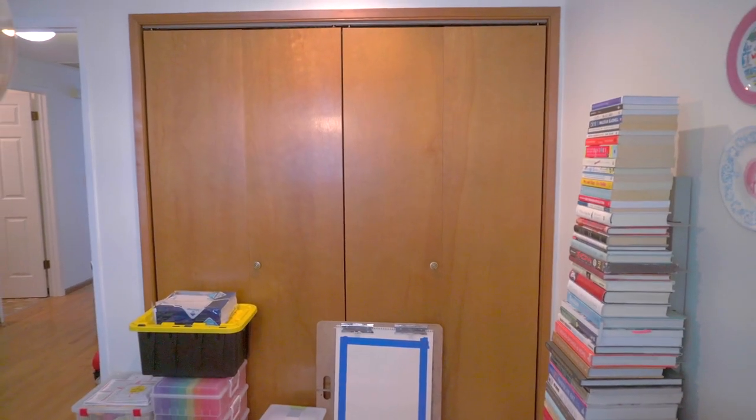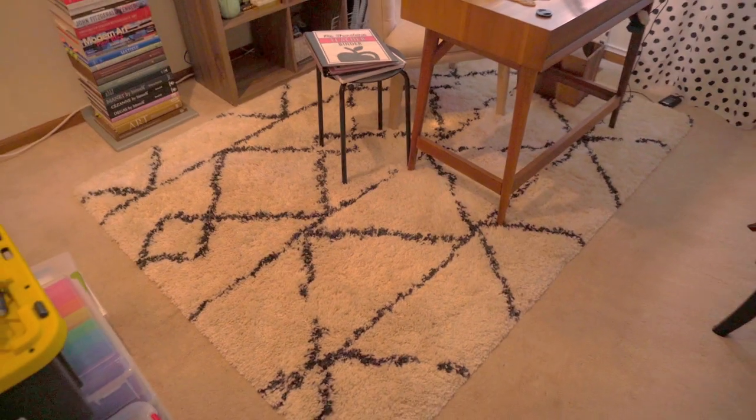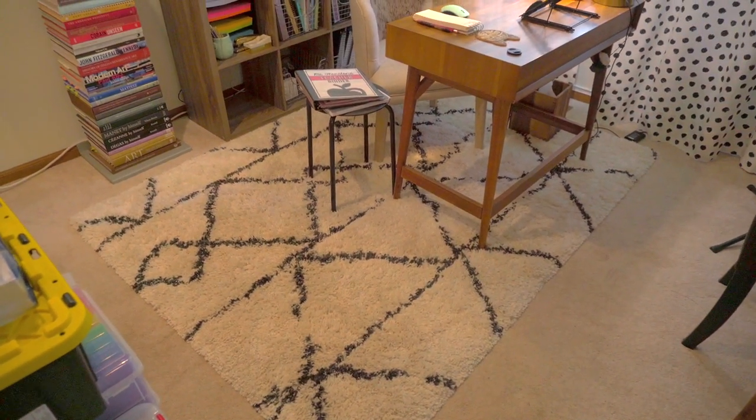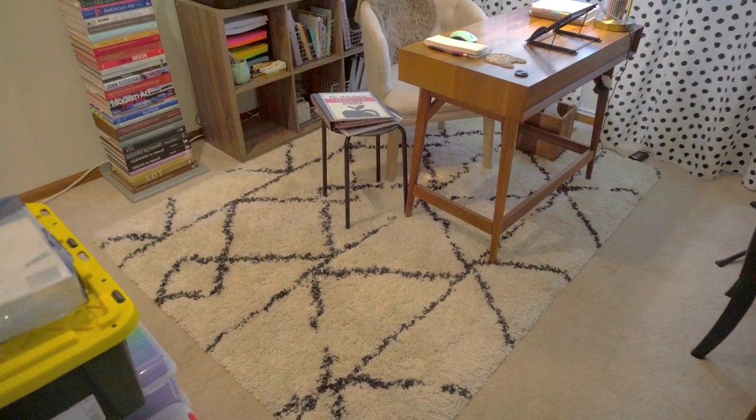Another thing I am super over, you guys, are these closets. I really want to have a filming space in here for YouTube. I'm gonna go ahead and do something crazy here to cover these up. Get excited for that. And then this rug was actually a gift from my mama when I was putting my office together last spring. She thought this might add a little bit cozy factor, and she gave me a gift card to Target.